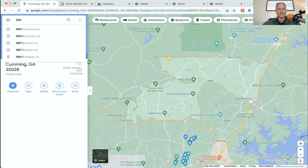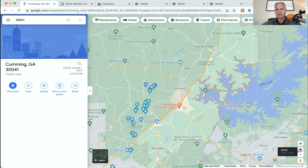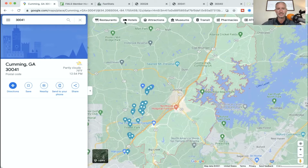And on the other side, 30041. Let me zoom in just a tad, and I'll give you a little lay of the land as to where it is in proximity to everything else. This is that 400 that I talk about in all my videos. It's the highway that runs from Atlanta directly up the middle of Georgia from the Buckhead, Sandy Springs, Dunwoody area, straight up north and south.